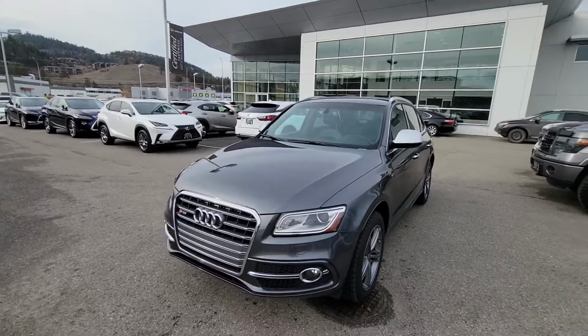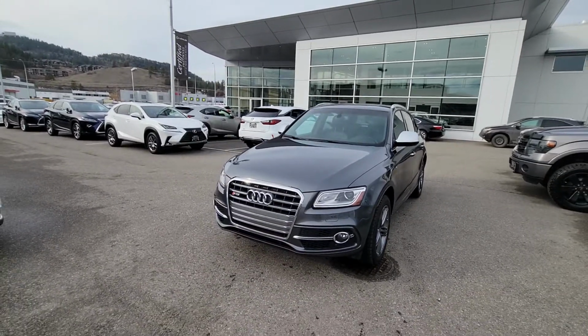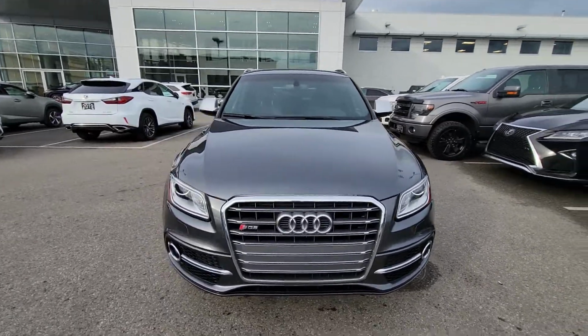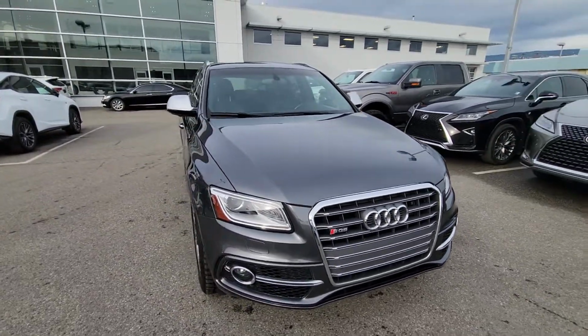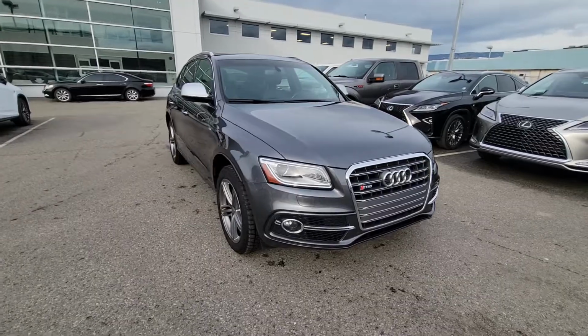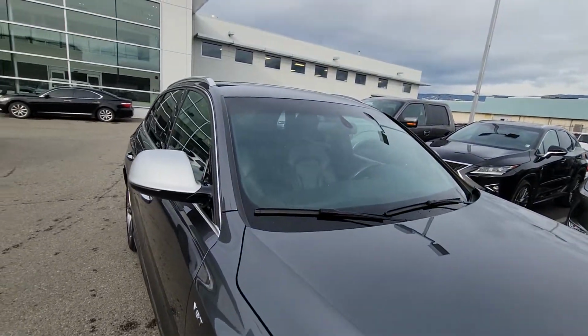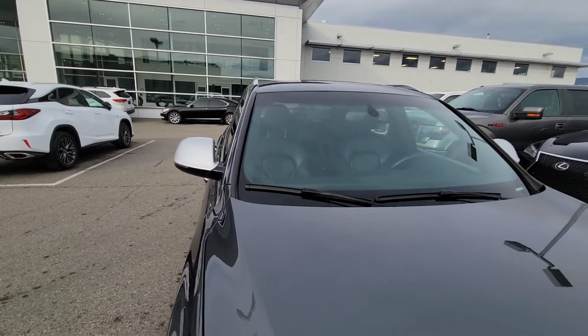Thanks for inquiring on our 2015 Audi SQ5 that we have for sale here. I just want to make a quick walk around video of the vehicle just so you can get a better feel for the car in the exact state that it's in here. So just have the V6 supercharged engine here.